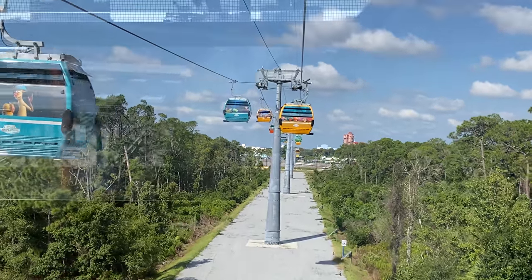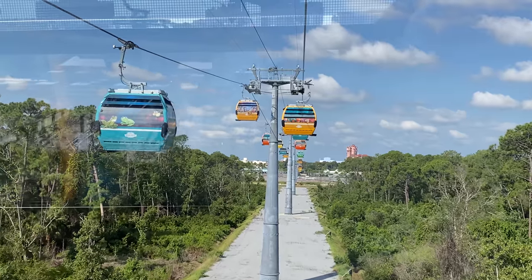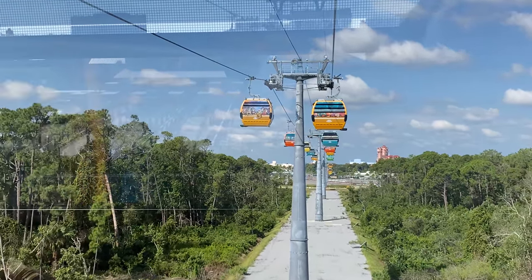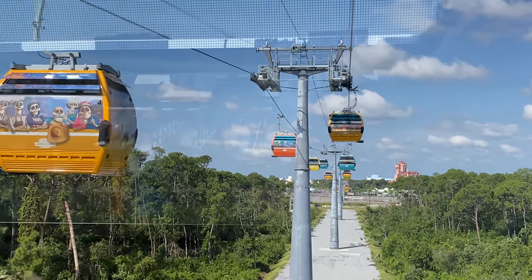Ladies, gentlemen, and islanders of all ages, welcome aboard the Disney Skyliner at Disney's Caribbean Beach Resort. We're flying to Disney's Hollywood Studios.